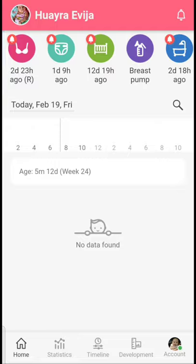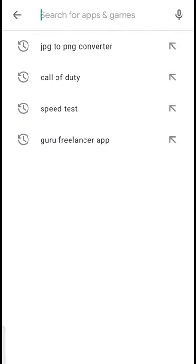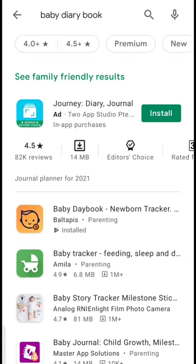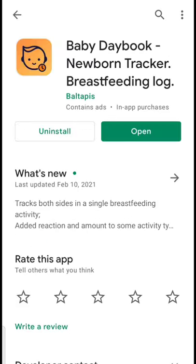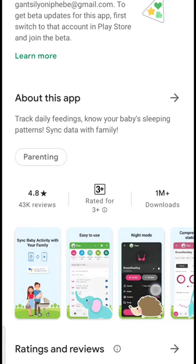So here, this app can be downloaded from the Play Store. And this app is called the Baby Daybook. Okay, it's a newborn tracker, breastfeeding log. So when you install it, syempre, it will be easier for you to check your activities.